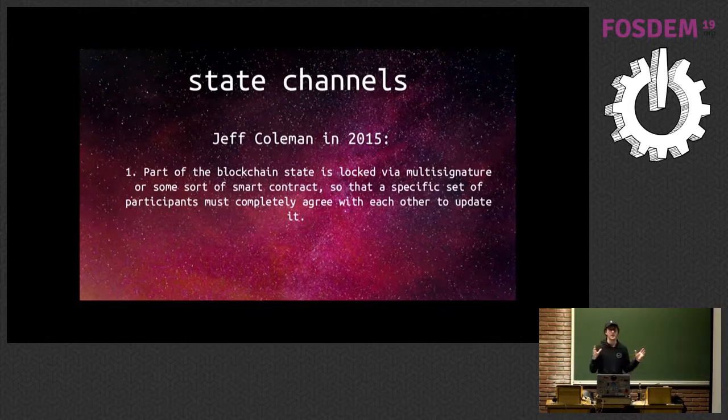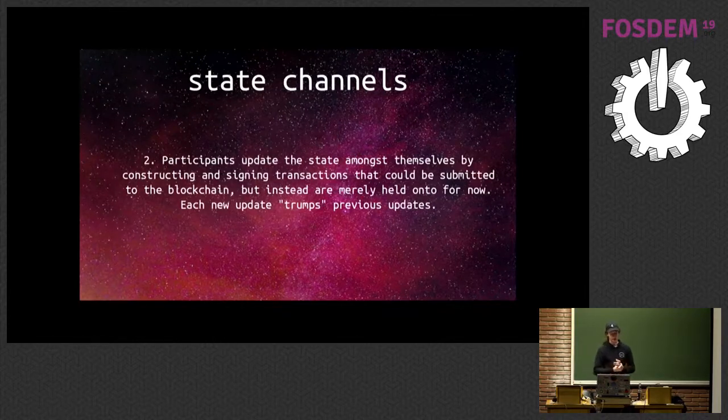So whatever we agree on at the beginning in terms of what allows for that state to then change, we do that from the beginning. So number two, participants update the state amongst themselves by constructing and signing transactions that could be submitted to the blockchain, but instead are merely held onto for now. Each new update trumps previous updates.